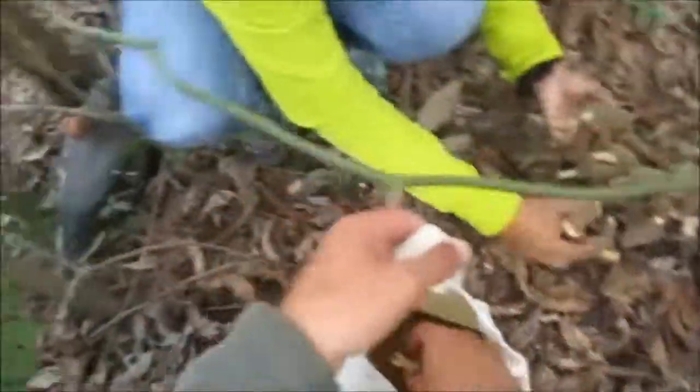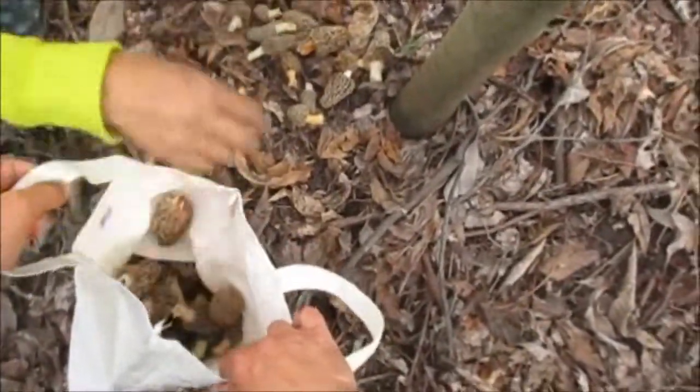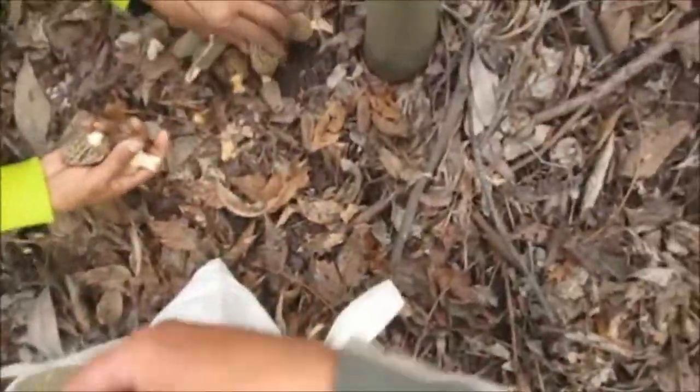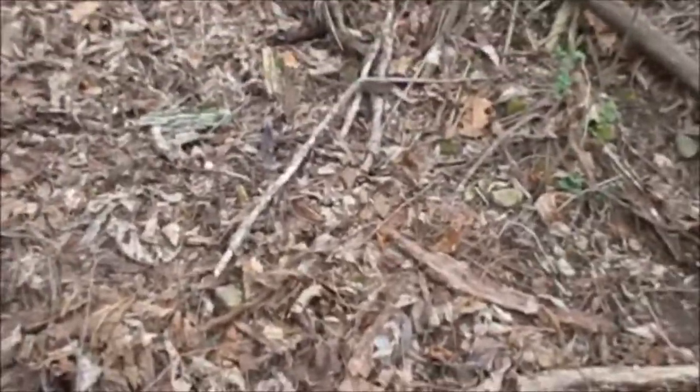Be very sensitive with these because they break easier than you think. You can't just drop them in there. Yep, do it gentle. Oh my God, the bag's half full now. We'll be able to leave early. We don't need to go anywhere else now.